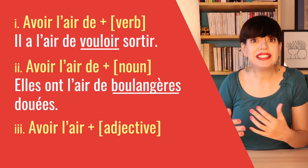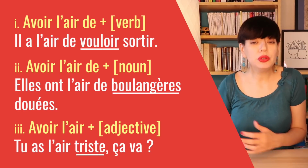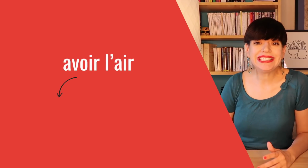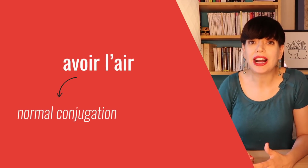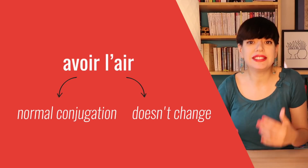And finally, simply with an adjective. For example, tu as l'air triste. Ça va? You look sad. Are you okay? Tu as l'air triste. Ça va? As you can see, avoir l'air follows the conjugation of avoir, to have, but l'air never changes, and you can adapt the expression to any subject.